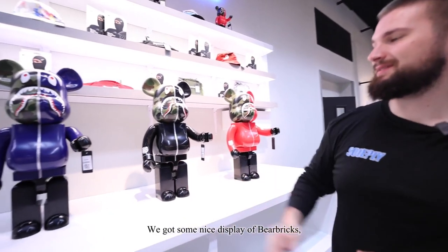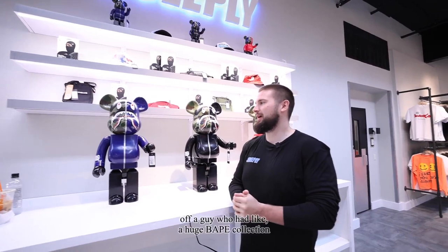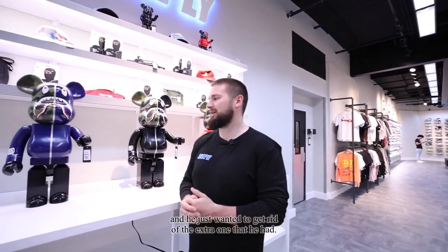Next up, we got our back counter. We got some nice display of Bearbricks. Bape collection, actually bought these a couple years ago off a guy who had a huge Bape collection, and he just wanted to offload. He had a whole additional set, and he just wanted to get rid of the extra one that he had.